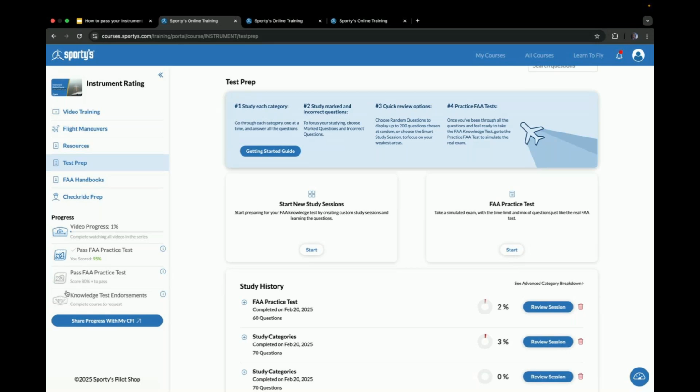That's where you get your actual knowledge test endorsement from Sporty's to take the test at the testing center. That happens automatically. There's no human interaction involved on our side. So as soon as you've met those requirements, could be Saturday night at 3 a.m. when the rest of us are sleeping, that button will activate. Press it, fill out the form, and you'll be emailed an endorsement within minutes to go ahead and take the official knowledge test.